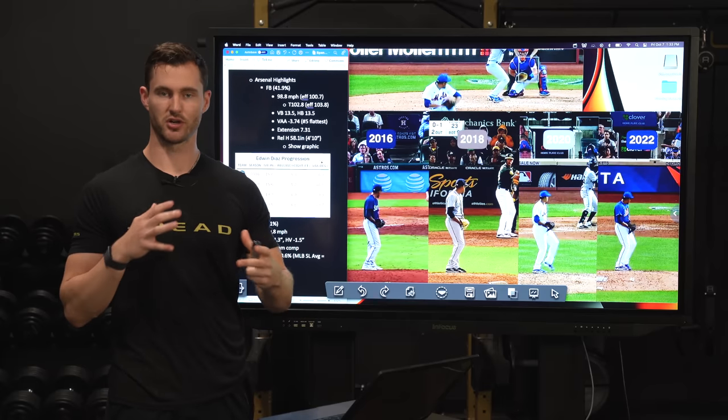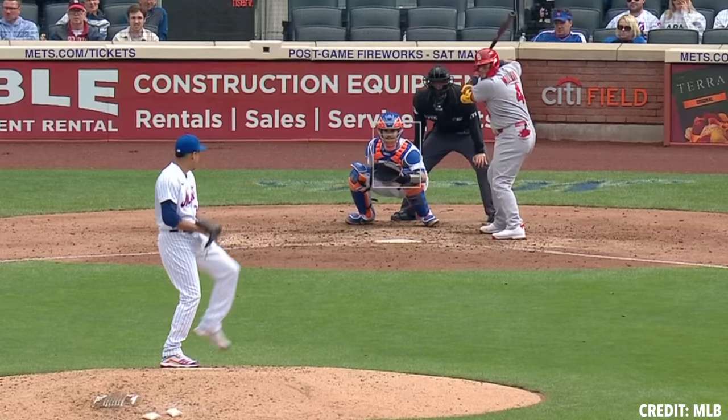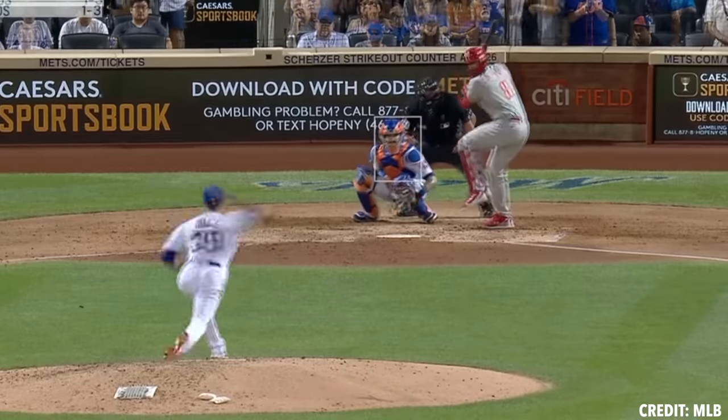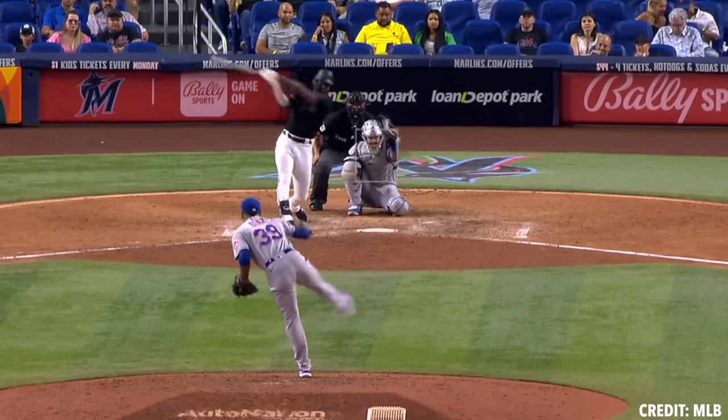So let's dive into his arsenal a little bit and do that overview before we look into how he actually moves on the mound to produce some of these outrageous velos and outrageous results. He's primarily a fastball slider guy, and historically he's thrown the fastball a majority of the time. This year he actually switched to throwing the slider a majority of the time. So we start with the fastball. He's throwing that fastball about 42% of the time.